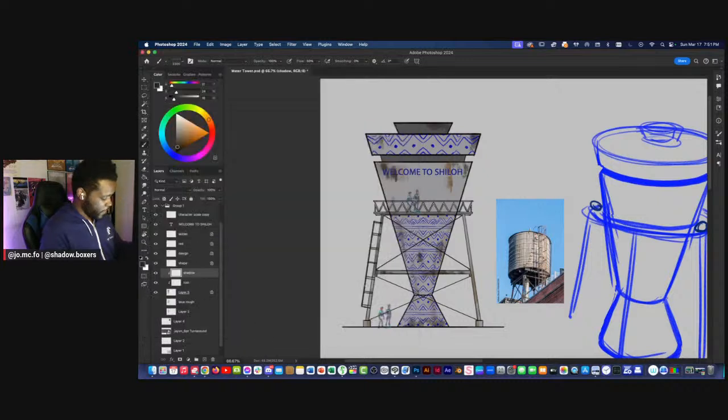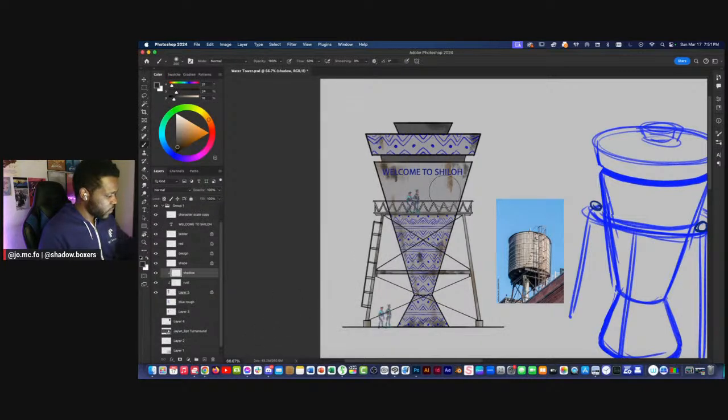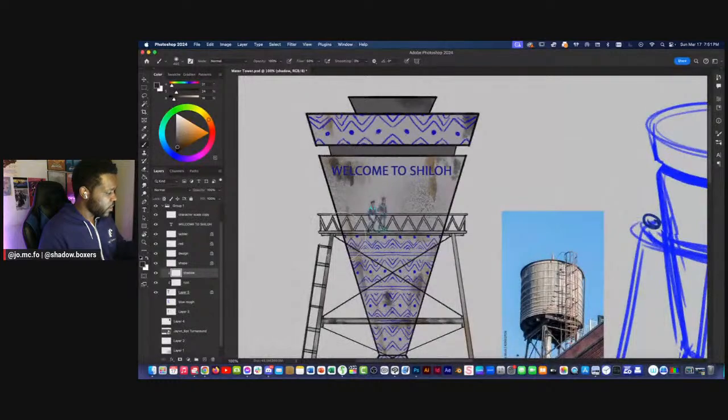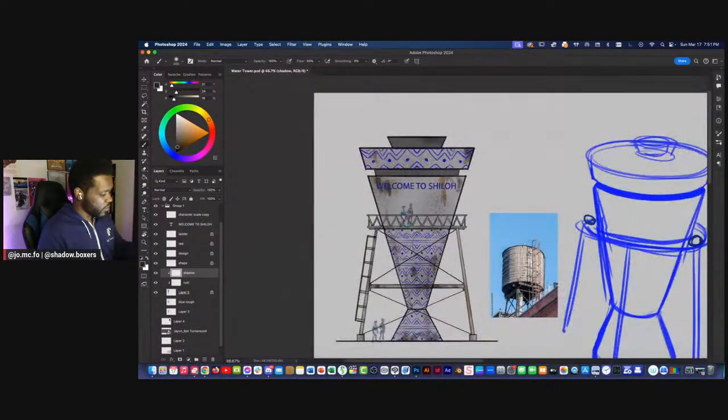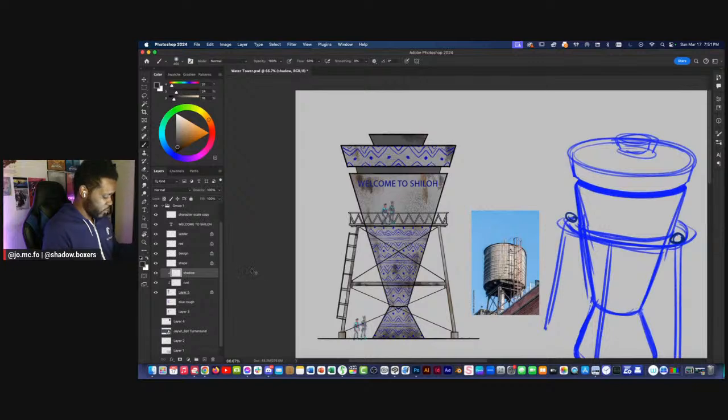False alarm. O'Keefe is art director on Spider-Verse, so, yeah, I had to get that. Get the vibes that I want. So let's see. Here's the noise brush. Here we go. Yeah, there we go. Might be a little much, but. Oh, wait, it's the wrong layer. Again.